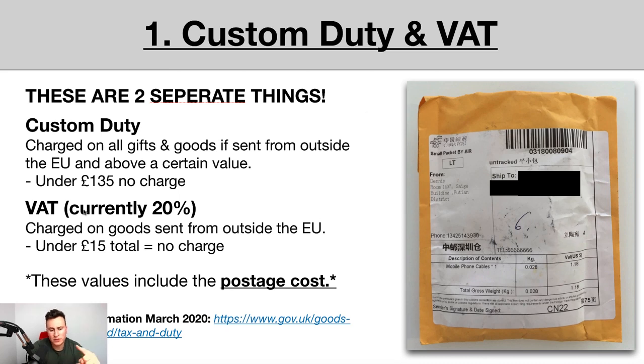The next important note to keep in mind is that this is on the total value of the goods that we pay for. So it's what we pay on AliExpress. If you're buying an item for £10 total and selling it for £50, it's only based on what we pay on AliExpress. It's not based on what we sell it for.